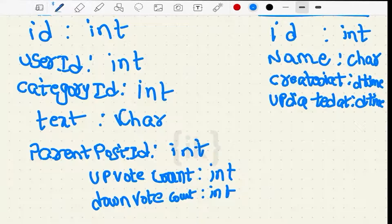Okay, so if we have too many requests, how are we going to handle this? Do you want me to discuss at this point itself, or shall we do it at the end when we have too many requests? Let's talk about it now. Okay, so scale is here now. Okay, sure.